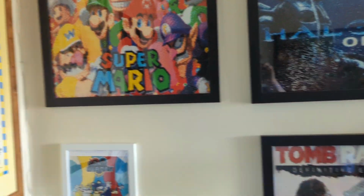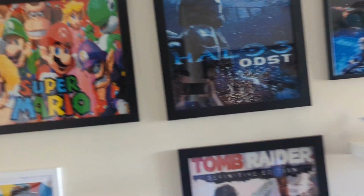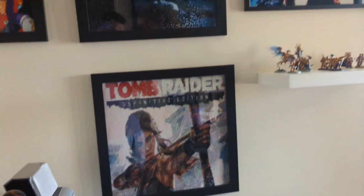I'm not a big fan of posters, as you'll see. This one's a poster, but that's why I put it in a frame. They just look better in frames. So yeah, so that's those.